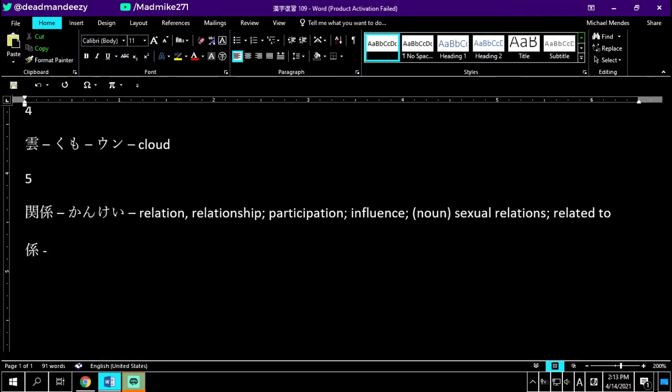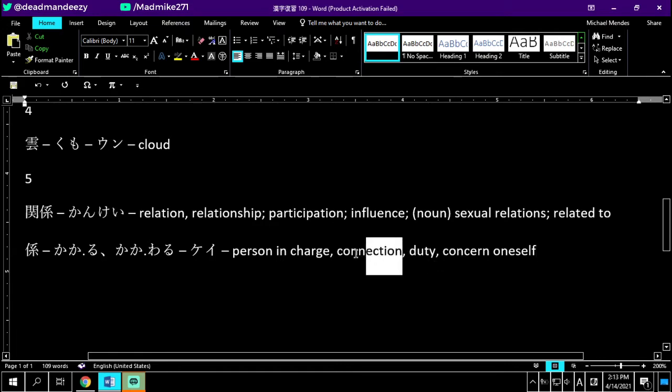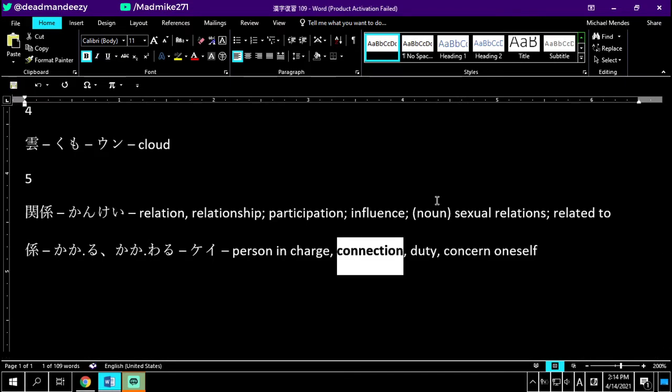Here we have a person on the left and a thread on the right. Or sorry, lineage on the right. Kunyomi is kakaru, kakari, kakawaru. Onyomi is kei, as seen in the word itself, kankei no kei. This is a person in charge, a connection, a duty, or concerning, or to concern oneself. I'm going to bold connection because that's what we're talking about. A barrier connection is a relationship or a relation. Kankei no kei. Kakaru, kakawaru. Person lineage. Should have some connections or lineage.